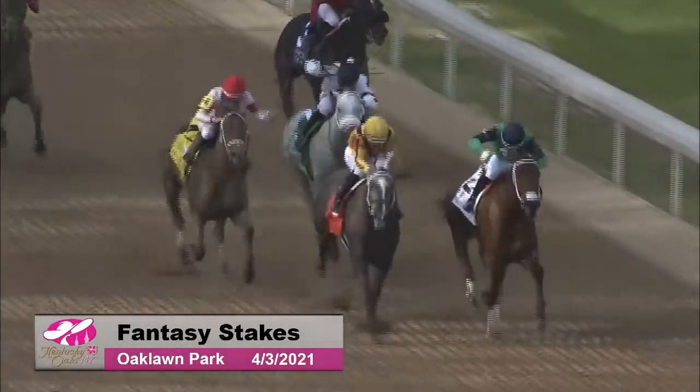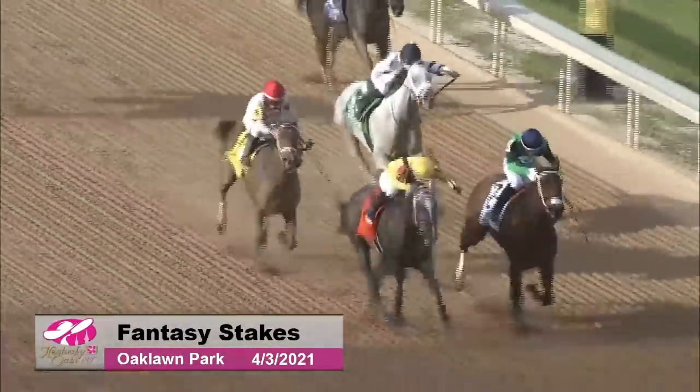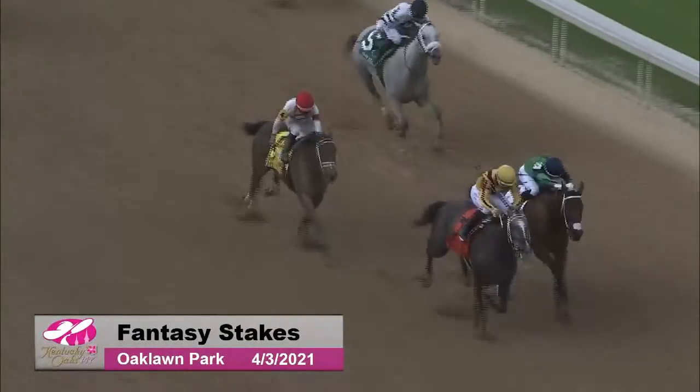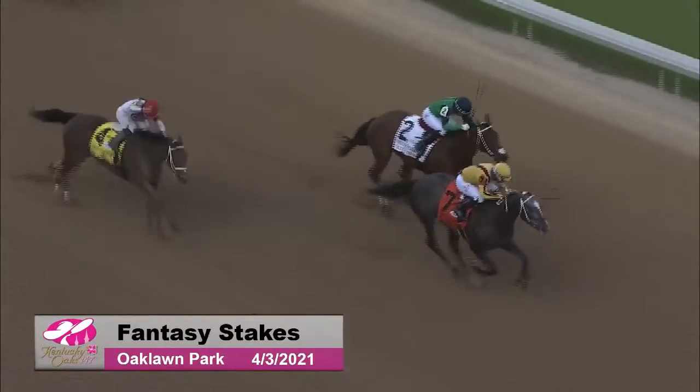Stalking just off of Ava's Grace now, taking control in the lane. Ava's Grace was loose on the lead in that one. She might be the pace setter in the Kentucky Oaks as well, where she'll be an even bigger price, but Pauline's Pearl moving in the right direction. You'll see Ava's Grace digging deep for second there.